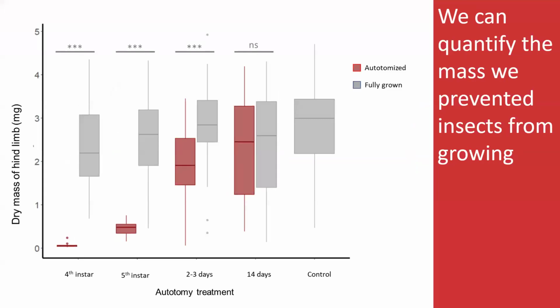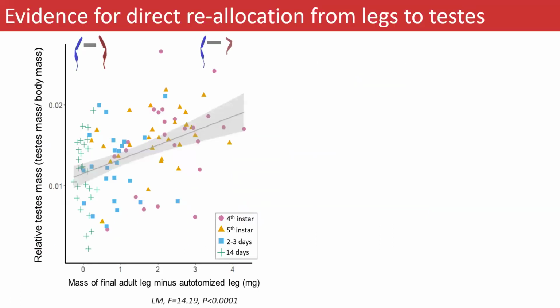So you can see when we autotomized them as small juveniles, 4th instar juveniles, there's a really big difference between the limb that we removed and the one they went on to grow. And when we autotomize them as fully grown adults, there's no significant difference because that's a fully grown limb that we've induced them to drop. And the bigger the difference in mass between the final limb they grew and the one we removed, the bigger the boost in testes. So we see this striking positive correlation here.